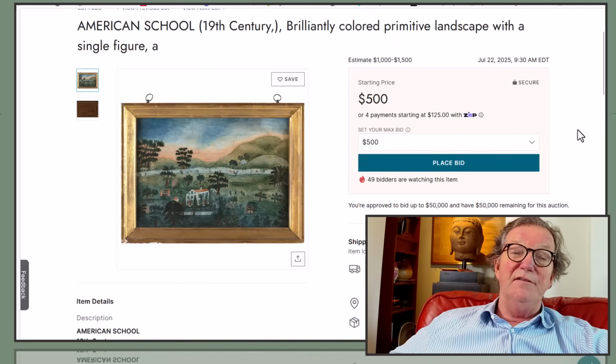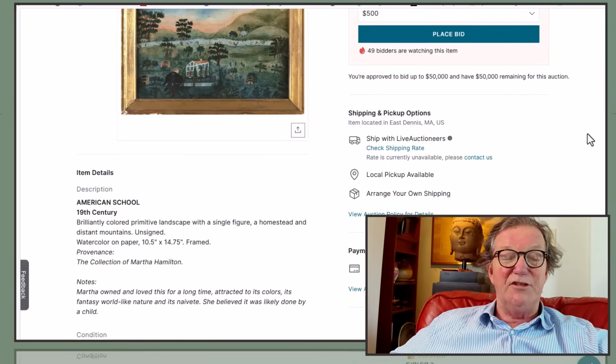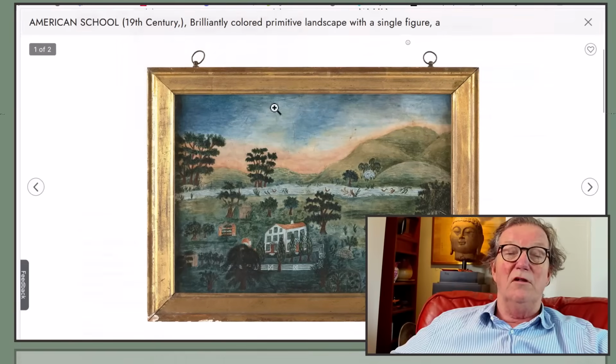This is a very interesting painting. And apparently this was one of Martha's favorite paintings. And she did some research on it, and she believed that it was painted by a young girl, by a child. It's an American folk art painting. It's on paper, measures 10 by 14 inches. And evidently she owned this for a long, long time.